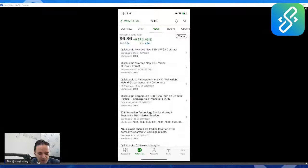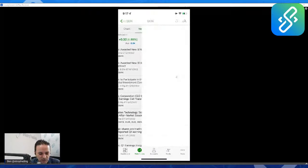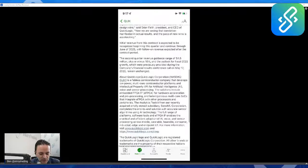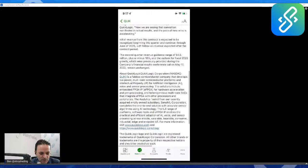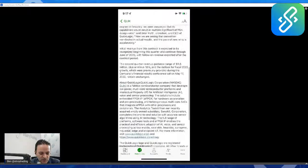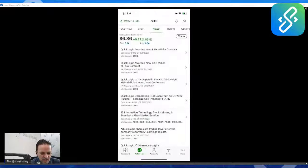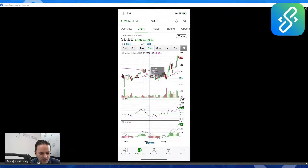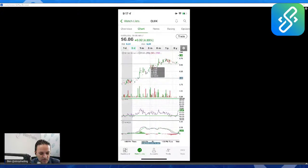Okay, so here's another one, $3 million. Now, if you look at the details, it's $3 million over 3 years. And then they talk about their guidance over here, and they say the guidance remains unchanged, at least for the second quarter. So just be careful with that. And this is a follow-on order too. This is not a new customer. So I'm not chasing this at like 6.84.